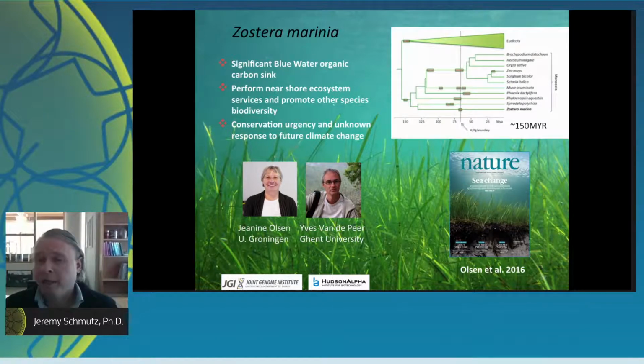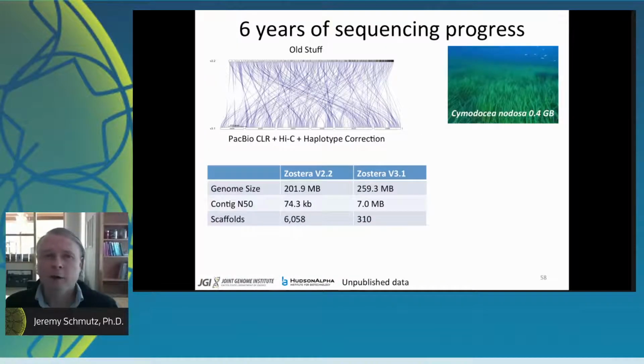One thing that's really interesting about these seagrasses is they're actually monocots from the land that have returned to the sea. And they've done it over and over and over again. And so we can build up some information from the biology of that. So, 6 years of sequencing progress. The old stuff published in that paper looks like this.